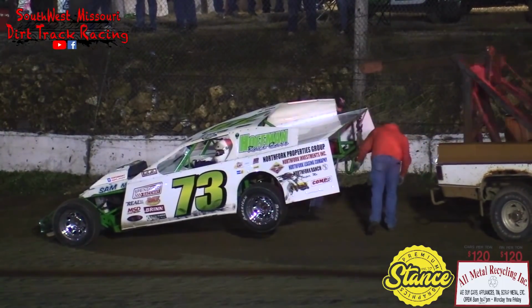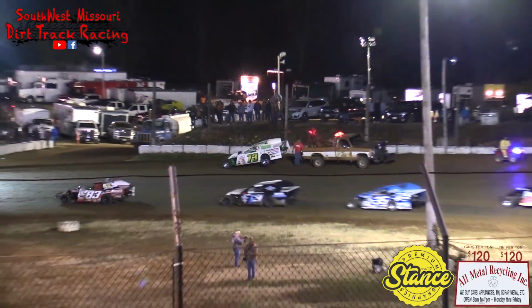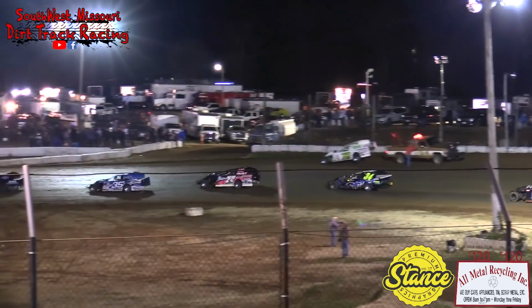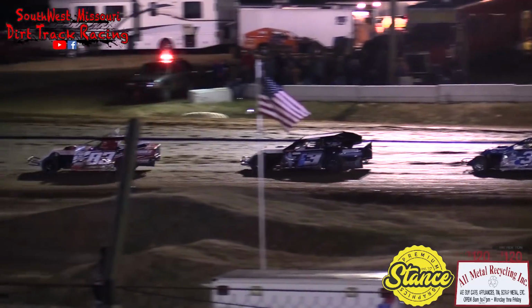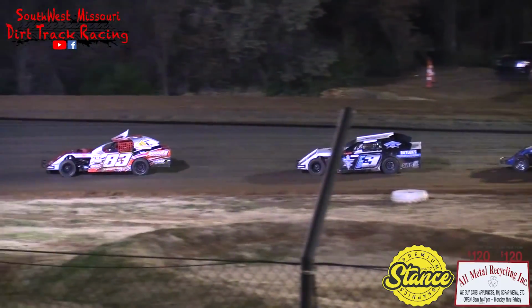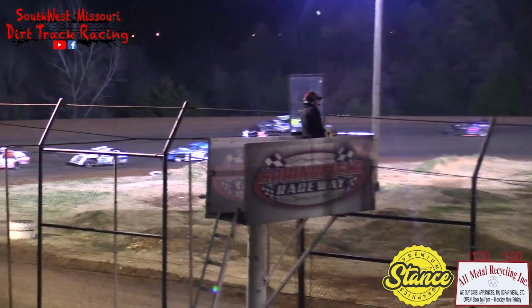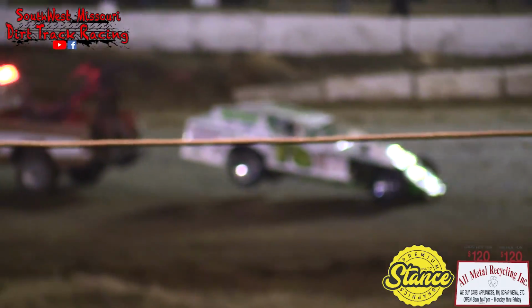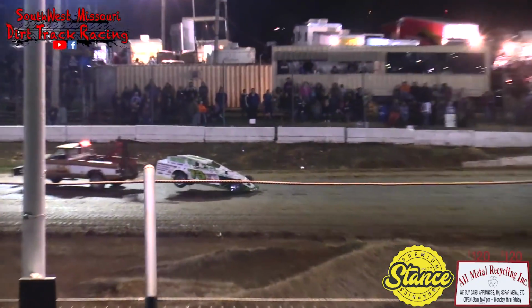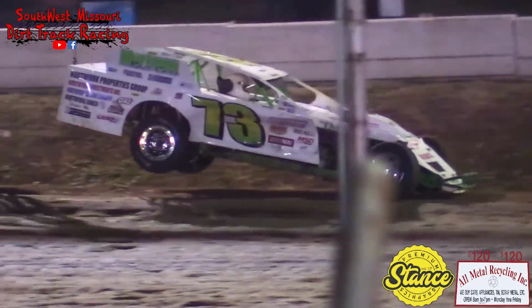John Lankton up to the number 4 spot. We've been documenting his move towards the front of the field, doing a nice job in that 35 car. Quietly, methodically moving his way forward. And McClellan going to get help off the racetrack. All right, lineup is set to go. We'll get them ready to roll once again as we get the 73 car cleared from the speedway.